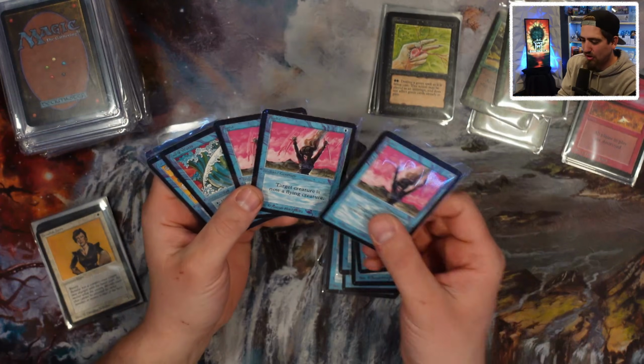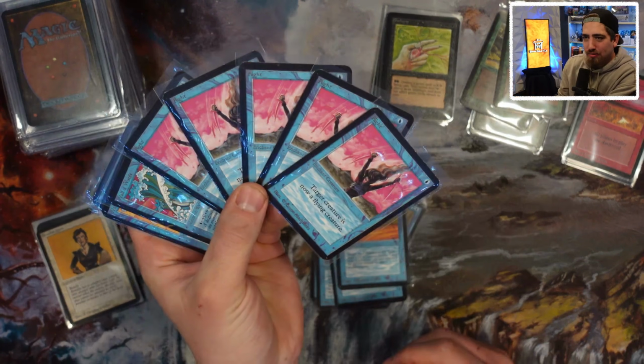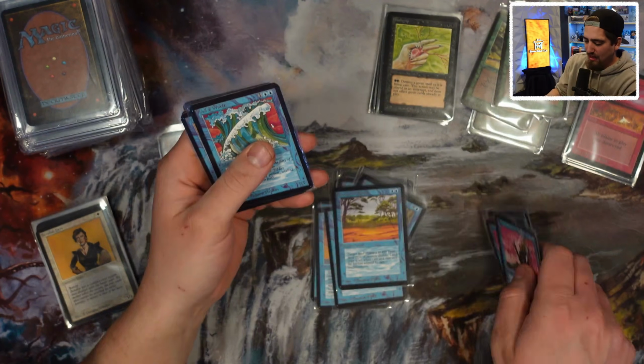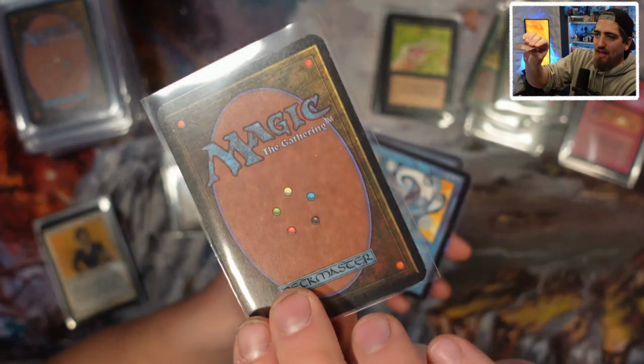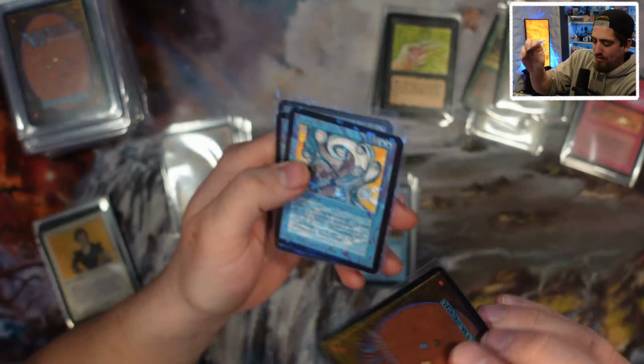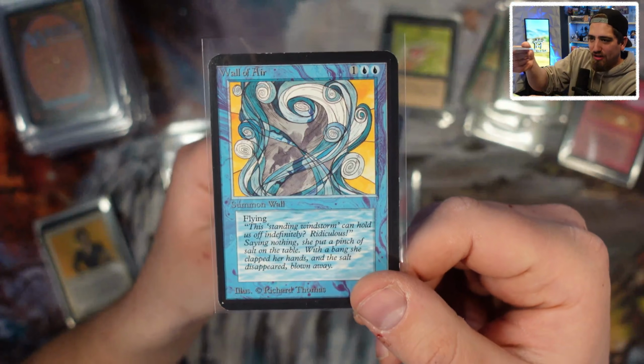And so I think the story behind this collection is that this guy was part of an Alpha buyout group, and they had previously, in the pandemic, been buying out alpha cards and that kind of stuff. And then he just got kind of bored or wanted the money for something else. I don't know. Look at that wall of air. The artwork is just so cool.